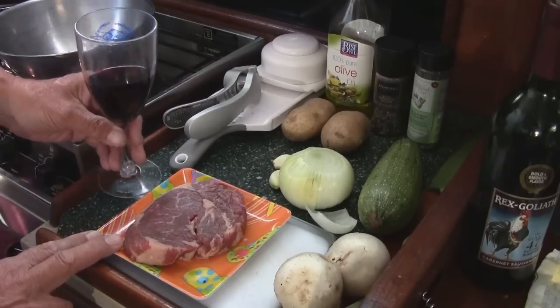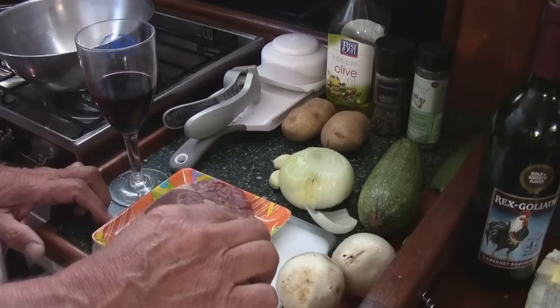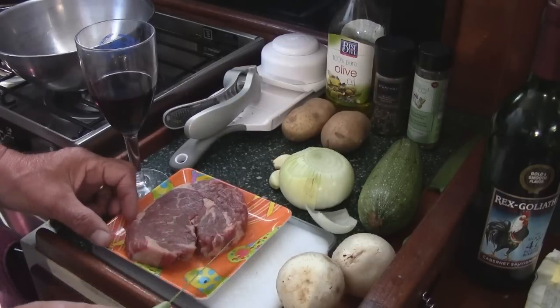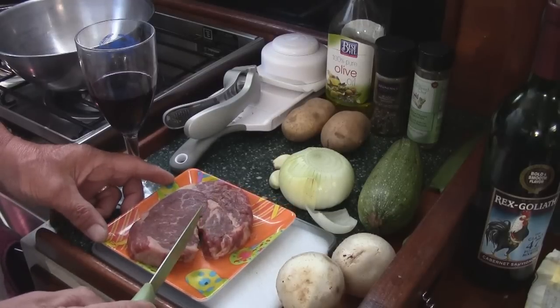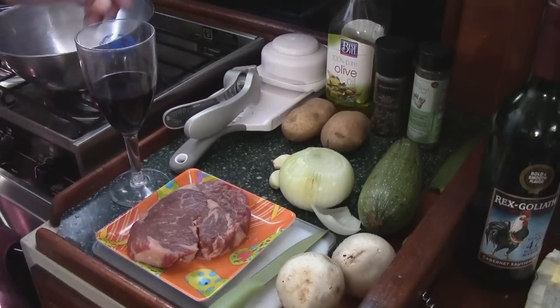Now, I got this from Bayside Foods. And look at this opening here. You know what that is? There used to be a big old piece of fat in here. They trimmed that out. I mean, the marbling on this is wonderful. You're not paying for fat, you're paying for good meat. So if you're in the Rock Hall area, Bayside Foods, you gotta like it.